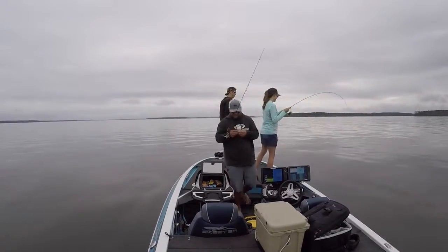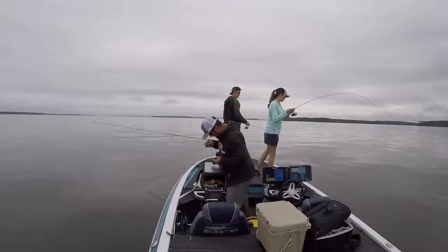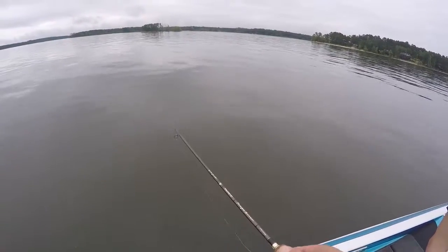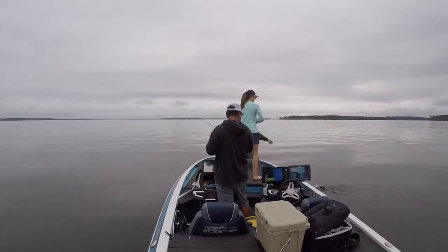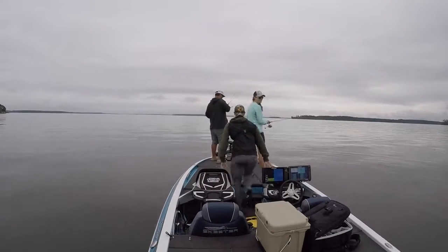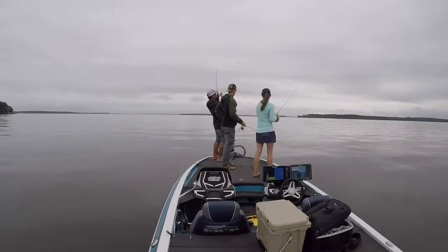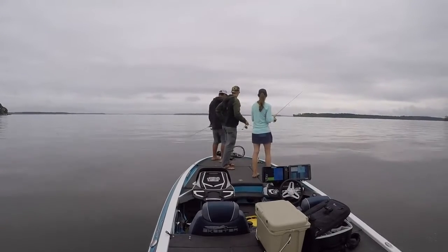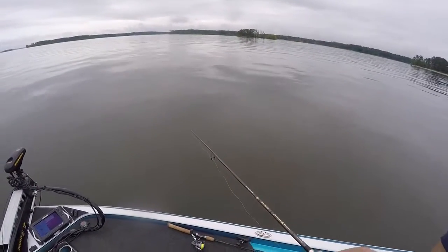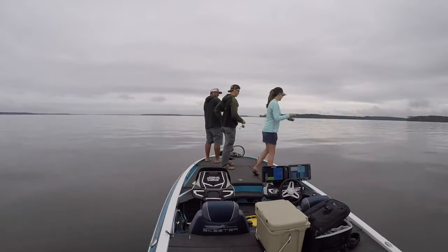Got him. You're hooked up on a good one. Yours has got a little weight behind it. Oh, yeah, that's a good one, babe. She is getting the slabs. Laying it. Cooler is filling up quick. Oh, that's a toad. Did you see that monster? Get him. Babe, you were just crushing it.